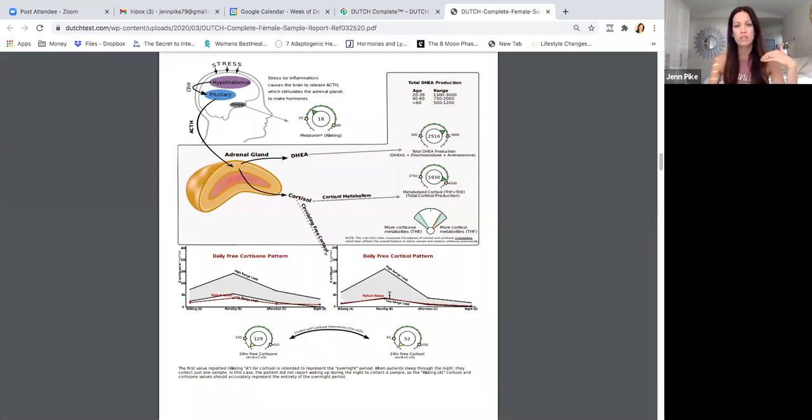So you can see she's flatlined here. This woman is probably exhausted all day long. She is surviving her life, definitely not thriving in it. She's just getting through the day because she has to, but she doesn't have the mojo. She doesn't have the energy. She most definitely doesn't have the stamina.